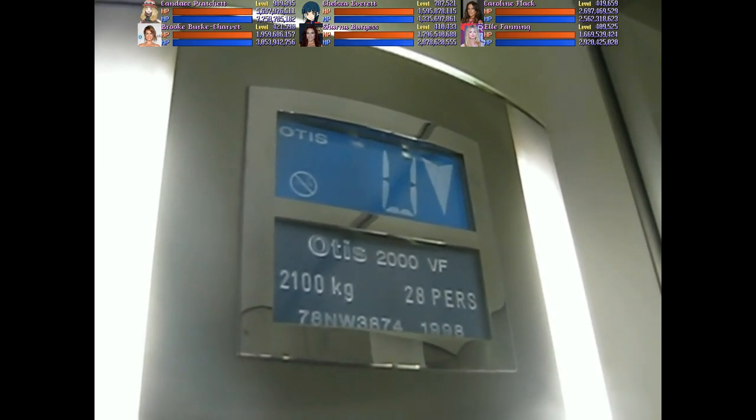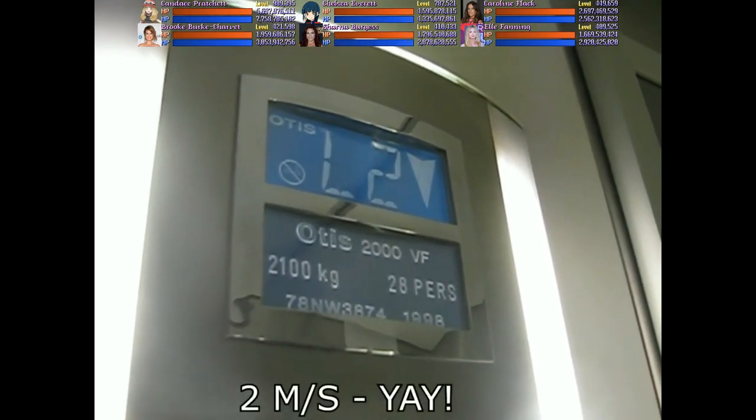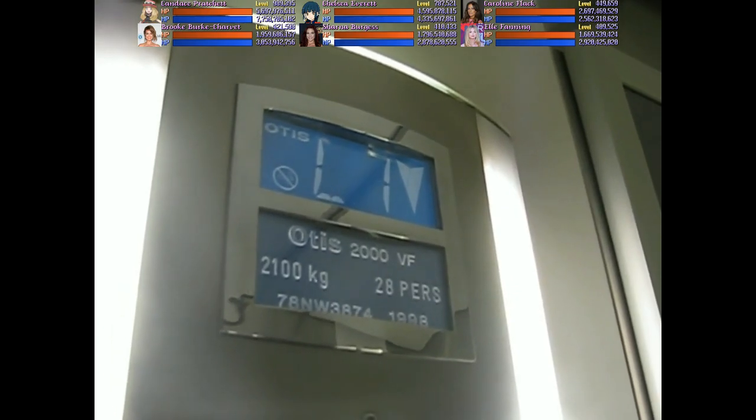This lift is a Schindler mobility lift that goes from Riverside, Lower Holybrook Walk, Town Walk, Car Park Level 1, and Car Park Level 2.